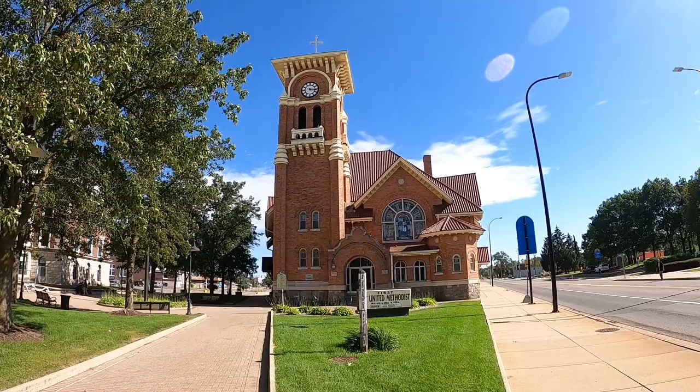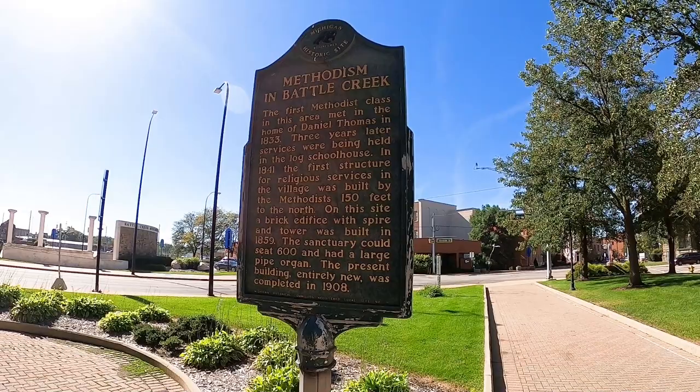The congregation purchased property and constructed a wood-frame building across the street from the present-day church on the site now occupied by Battle Creek City Hall. It was the first house of worship of any kind in the village. The church cost $800 to build and had two doors on the south side facing Michigan Avenue, with the pulpit and choir at the north end.